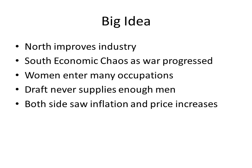Now, on both sides, they use the draft, but that never supplies enough men, and there's a resistance to it, especially in the north. Now, both sides are going to see inflation and price increases, but in the South, those are going to be completely out of control and really further expand that economic chaos we mentioned a minute ago.